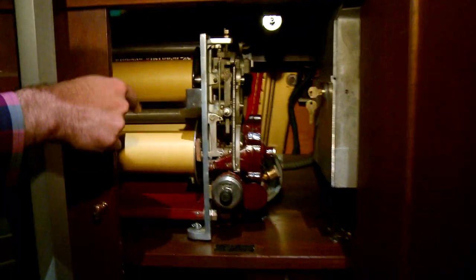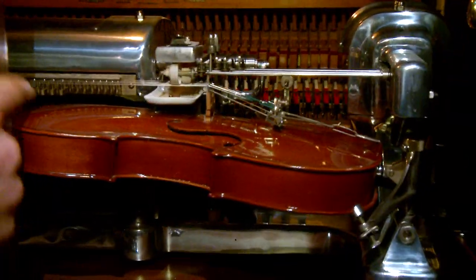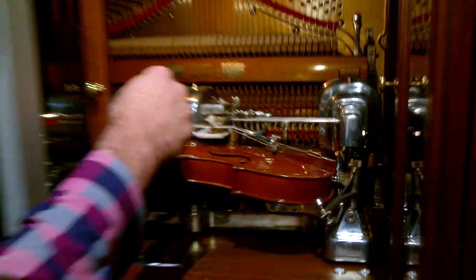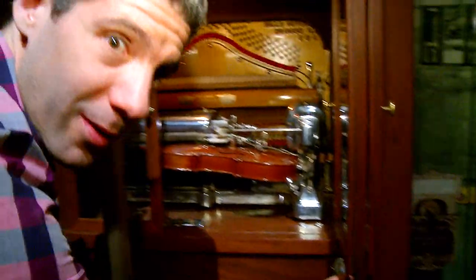This is our punch paper roll. This will turn, and it's going to tell this instrument exactly what notes to play. And up here, this is so cool. Check it out. This is a real violin that's going to be played automatically by all these motors and levers. And in the back, if you can see that, that's a real piano. Here we go. Gotta get it right.